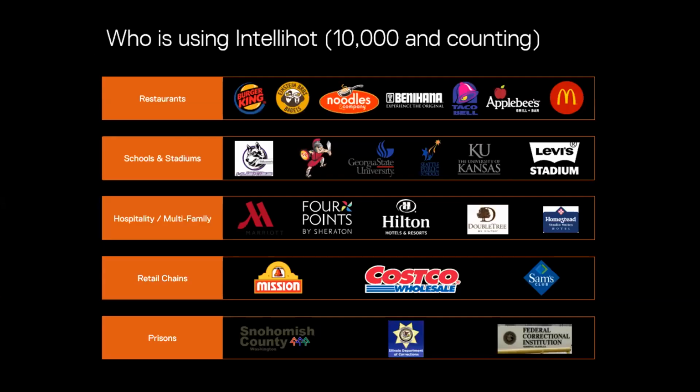So again, who's using Intellihot or who's using tankless overall? Thousands and thousands of applications. There's restaurants, you've got schools, we've got stadiums. Levi's Stadium out in San Francisco has some of our units in it.